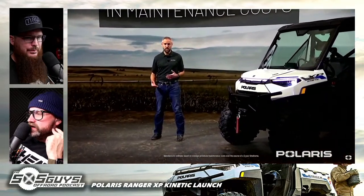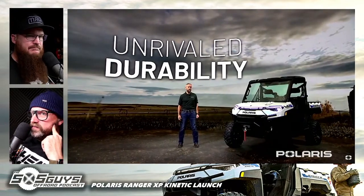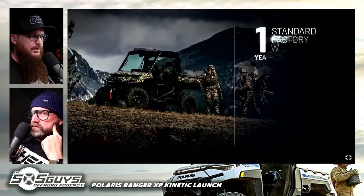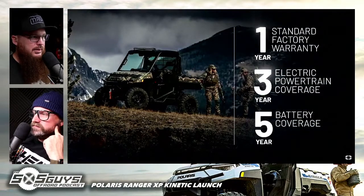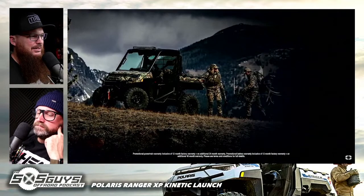Yeah, I'm not scared by the 80-mile range. Out at my farm, 80 miles is totally doable. Yeah, you'll see nowhere on here it says overlanding. Right, for sure. And 5-year battery coverage.